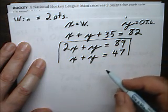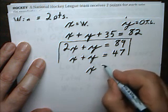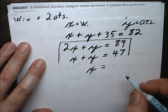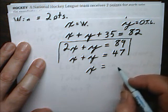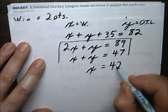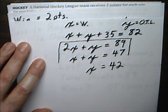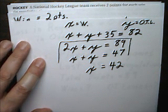2x take away x is just x. Y take away y is 0. 89 take away 47 is 42. So x is the wins, so I just figured out that they have 42 wins.